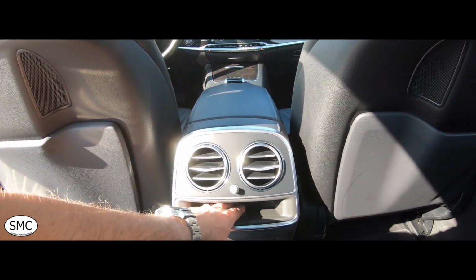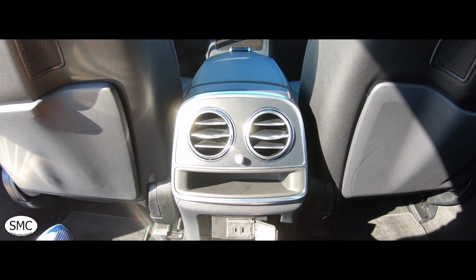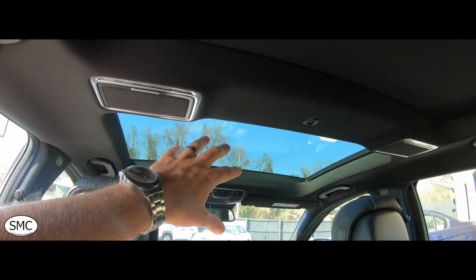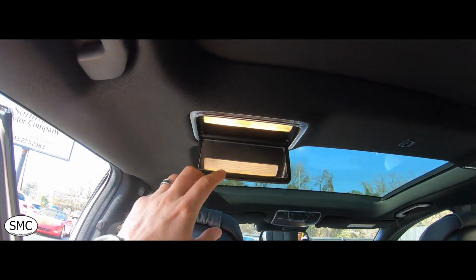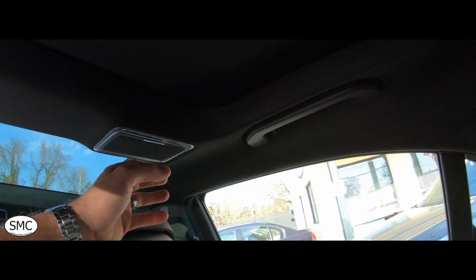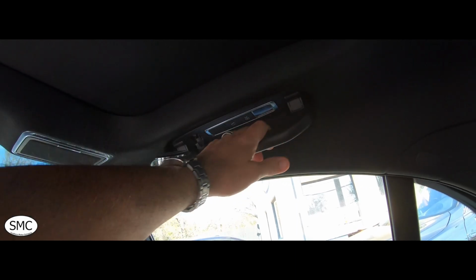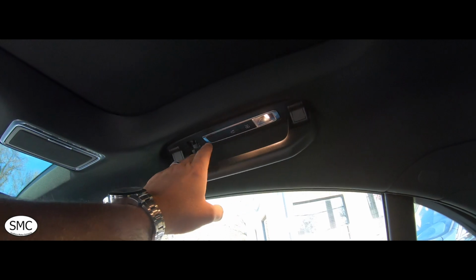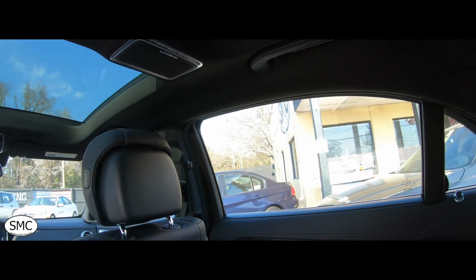Air vents, spot to throw your phone. 115 volt AC, 150 watt outlet there. There you go. Got it. Up top, even though you got the double sunroof, one in the front, one in the rear, still integrated in the mirrors with the lights on both sides. You got your grab handles when holding on or pulling yourself in and out of the vehicle. This is a really nice handle. It's nice and wide. Also got your lights right up top. And a microphone's up there as well if you're talking on the Bluetooth cell phone system inside the vehicle.